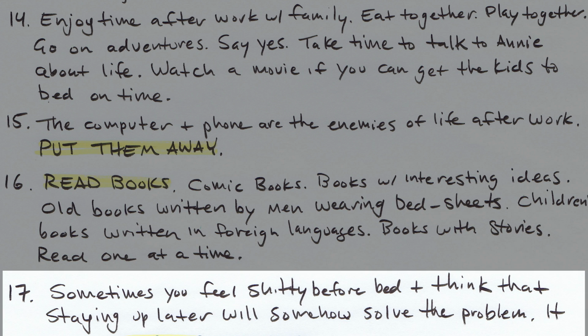17, sometimes you feel shitty before bed and think that staying up later will somehow solve the problem. It won't. Just go to bed. This one's really personal and specific to me. I just, nighttime, after putting the kids to bed, I just sometimes feel trashed. And sometimes I'm like a toddler. Toddlers, they get super grumpy and throw tantrums when they're tired, and they just won't even admit they're tired. Sometimes that's me. I feel horrible at night just because I'm tired. I need to go to bed.